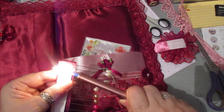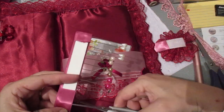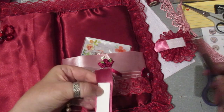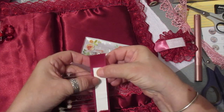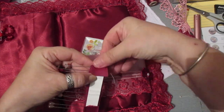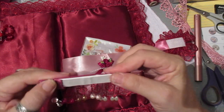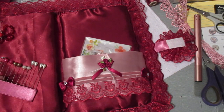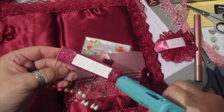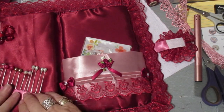Let me just make sure I just sort this out. Oh, them scissors aren't sharp anymore. So, we just burnish the end. I'm pulling it tight. And I'm just going to glue that over there like that. So, at least that's covered. And you will be able to put your stick pins in and know that they're safe. I'm going to put them that way. So, I'm just going to glue that section in. I'm going to put them there. So there's plenty of room.